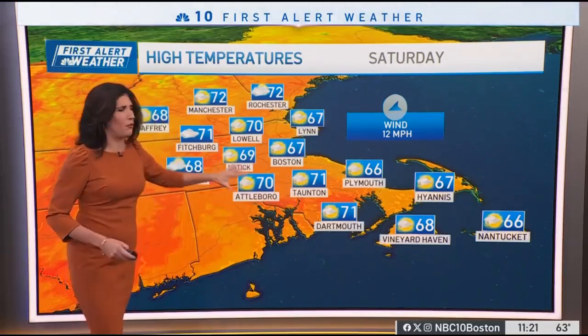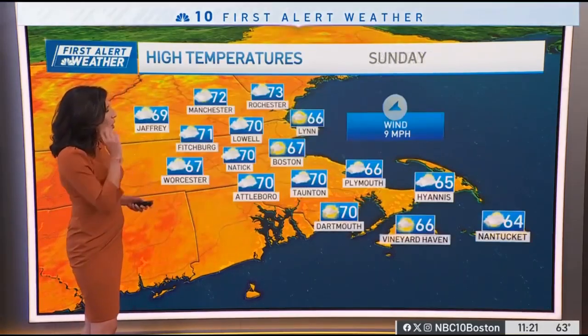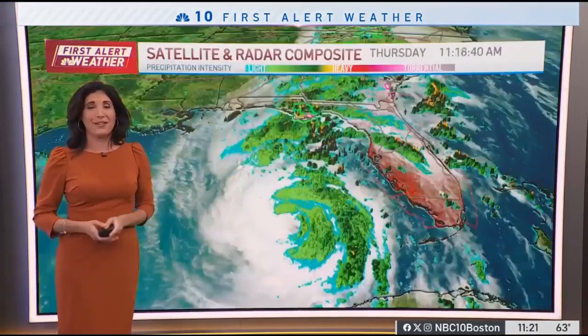Both weekend days, by the way, featuring a northeast wind around 10 miles per hour or so. Keeps us coolest at the coast, mid to upper 60s, beautiful fall weather, around 70 inland, again, on both Saturday and on Sunday. Outdoor activities, good to go.